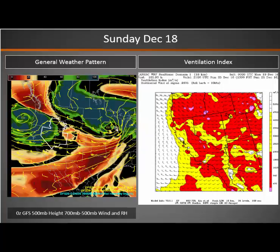On Saturday, that system moves out. Another system rapidly approaches with increasing clouds and moisture across the western portion of the Great Basin. Ventilation index gets a little worse, but we don't see that much in the way of purple. So this is actually pretty good for the time of year. And that is for this upcoming Sunday.